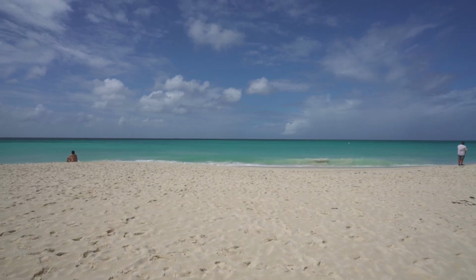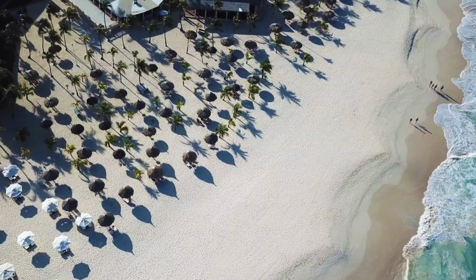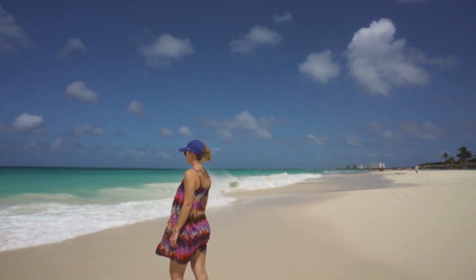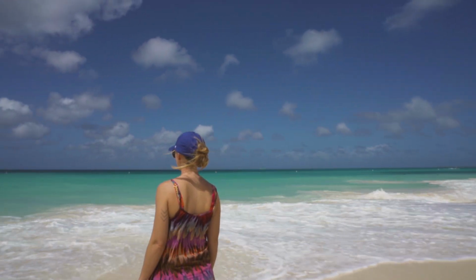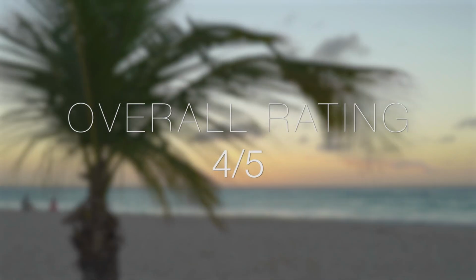Aruba is a lovely island. The beaches are beautiful and there's lots to do during the day and night. The Manchebo Beach Resort and Spa is charming and quiet. The pool in the room didn't quite meet my high standards, but the beach and the atmosphere were really top-notch. It's a great spot for a romantic getaway. I'm rating this trip 4 out of 5 stars.